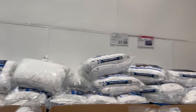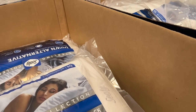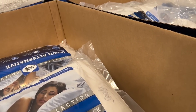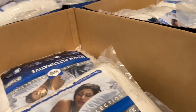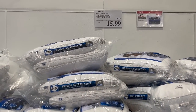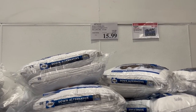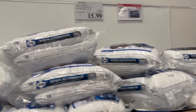Okay, hold on. I'm looking at these pillows. So they got a pillow pack, you guys. You get two of them for... She can go with you. She can go. She wants one, too. Go ahead. Two pack, you guys, for $15.99. They take off $4. I think that's a good price. Sealy Sterling Down Alternative Pillow. I think that's a good price.